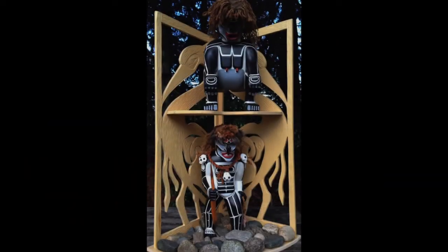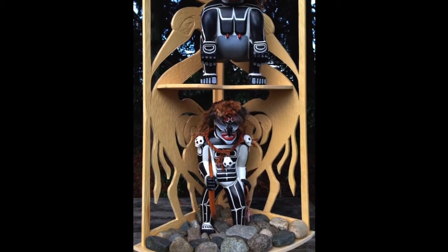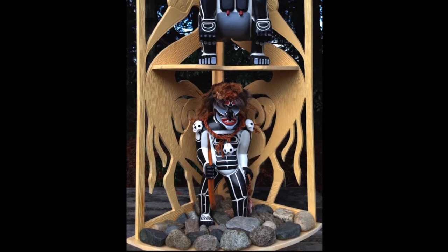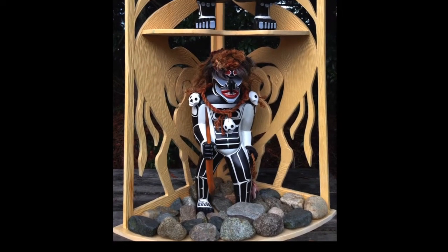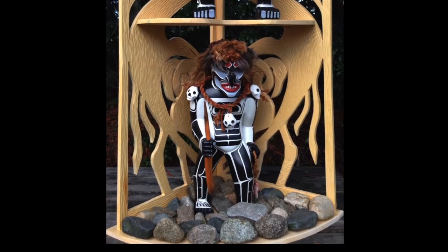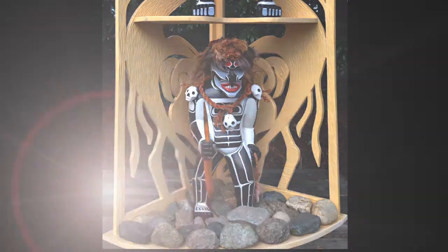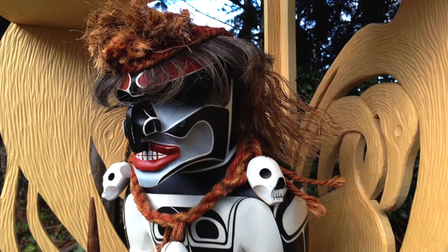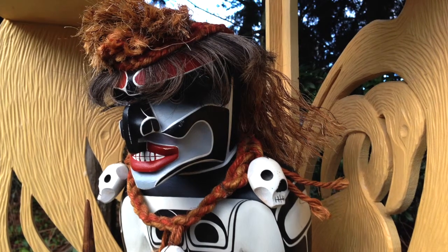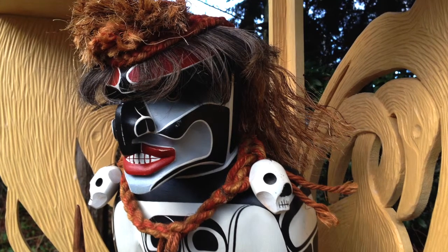The bottom figurine on the display case is Bequests, pronounced Bequests. Now Bequests is a strange little fella, and even though this legend is very, very old, it really has a place in today's modern world. Bequests grew up as a clam digger. He dug clams with his mother when he was just a tiny little boy. And he grew up and he realized that the more clams he dug, the better he lived.